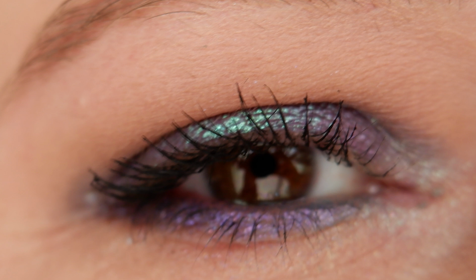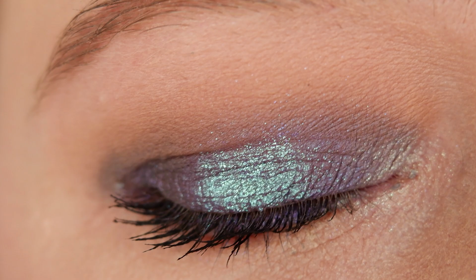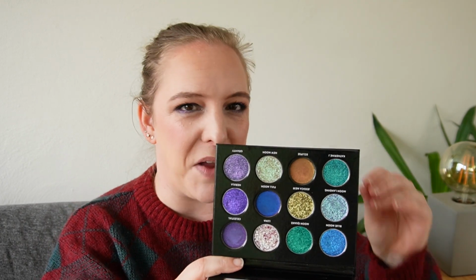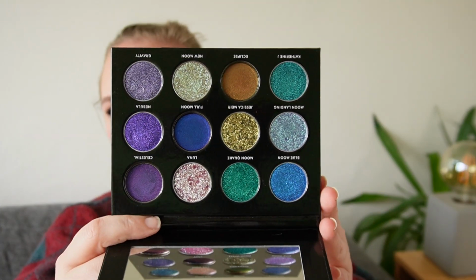These 3 shades are multi-chromes. That's why I wanted to try the palette, because I wanted to see what the multi-chrome formula from Glossgods was like, a standard multi-chrome, I mean, not these sparkly things that this is surrounding. And this was a re-promote, I believe. This palette was around before, and they brought it back due to popular demand.